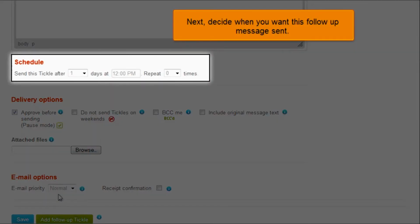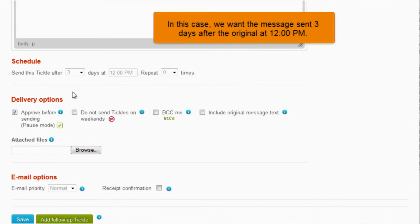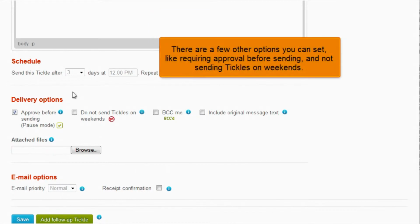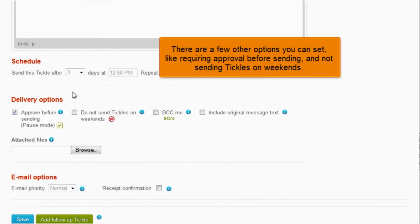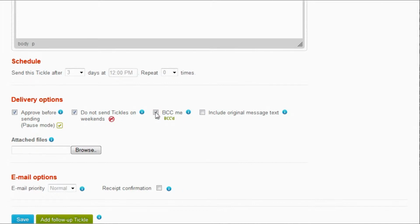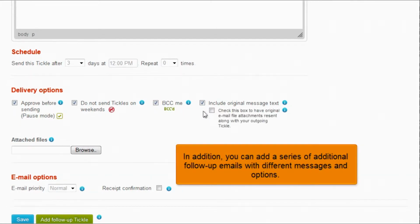Next, decide when you want this follow-up message sent. In this case, we want the message sent 3 days after the original at 12 p.m. There are a few other options you can set, like requiring approval before sending and not sending tickles on weekends. In addition, you can add a series of additional follow-up emails with different messages and options.